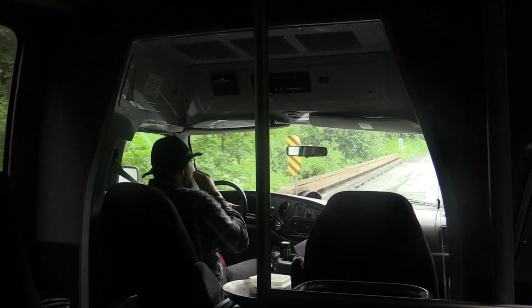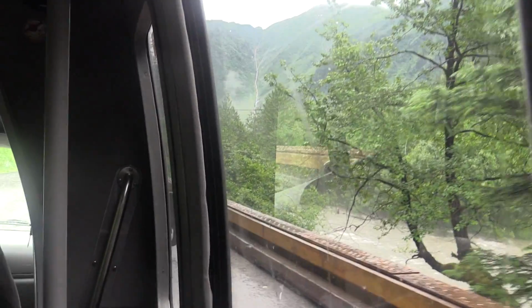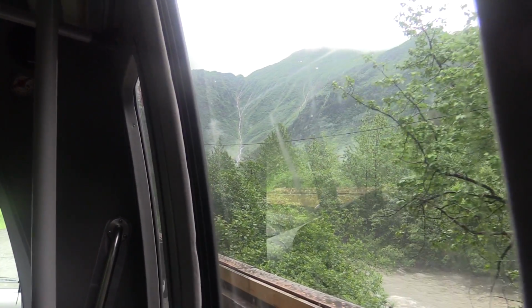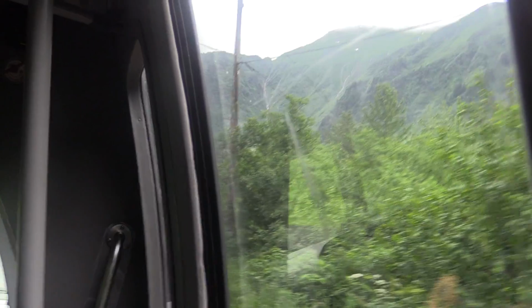I don't know if you guys can see it, but I'll slow down here. If you look to the very back, you see the white line coming down? That right there is called Snowslide Gulch. At the very base of that there's a big collection. They came up to that very spot, and that's where Chief Cowie showed them how much gold he had.